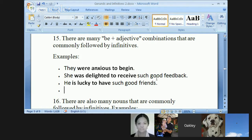I'm going to challenge you guys to try to make a sentence using whatever subject, noun, he, she, they, Mark, Walter, whatever, the verb to be plus an adjective and then an infinitive construction. So here we go. Let's see if you guys can do this. Max, I'm going to start with you. You were first in. I was surprised to get this money back.